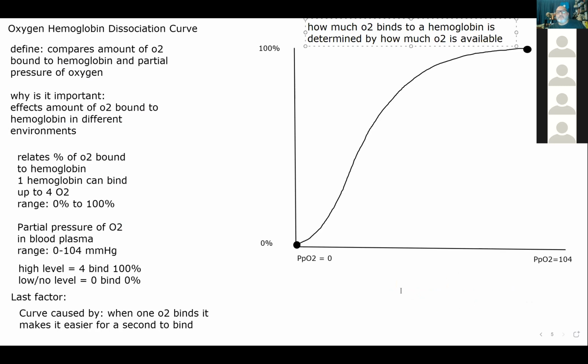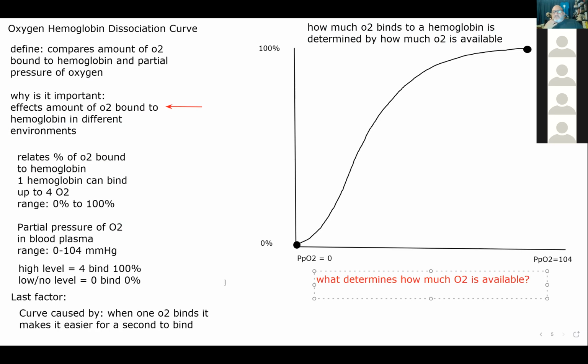All right. So then when we get back to this question of why it's important, the reason it's important comes down to this here. Let's say it this way. What determines how much oxygen is available in a particular environment? The partial pressure. Well, the partial pressure is how we measure how much is available. But what actually determines how much oxygen is available in an environment? Yeah, metabolic activity. How much is used?